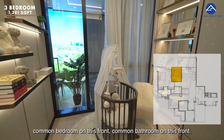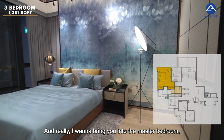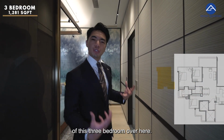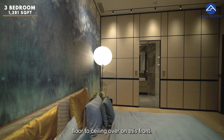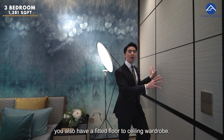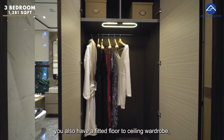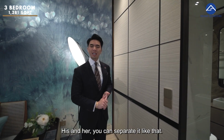Common bedroom on this front, common bathroom on this front, and really I want to bring you into the master bedroom. Alright, coming into the crown jewel of this 3-bedroom over here, as you step in, you have a 3-panel wardrobe, floor to ceiling over on this front. Coming over on the opposite side, you also have a fitted floor to ceiling wardrobe, enabling you to put in a lot of your clothes. His and her, you can separate it like that.